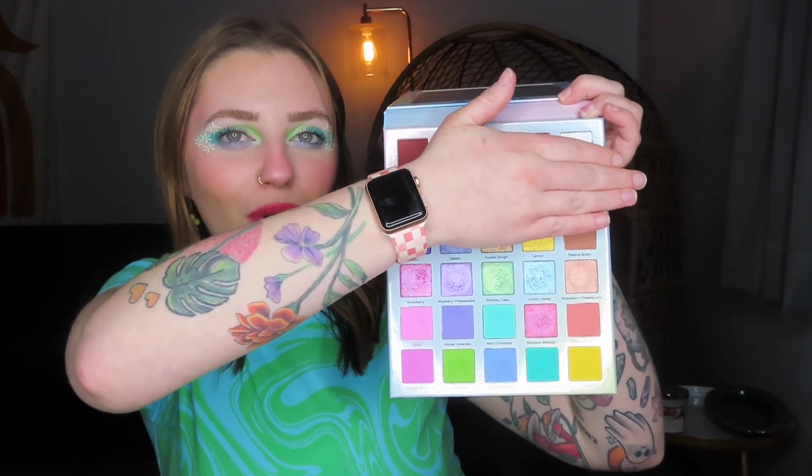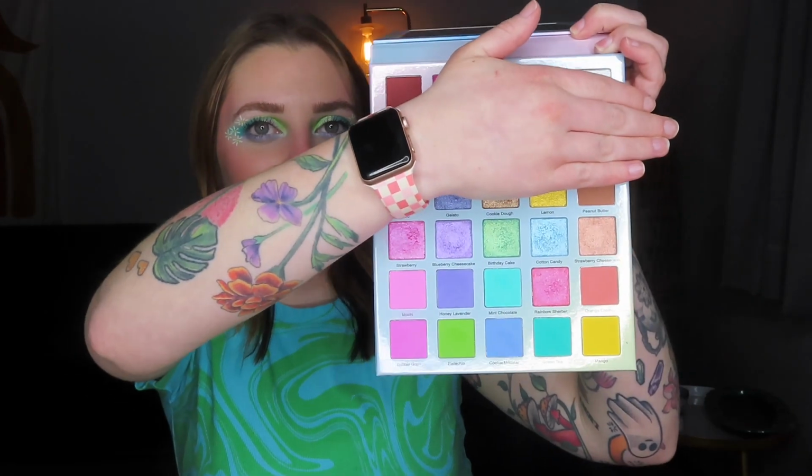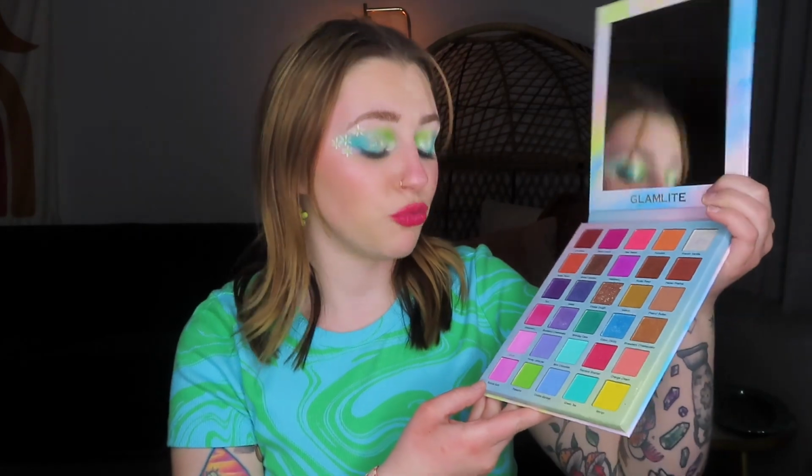This section here is probably my favorite. I could probably do without this. Like, look at how beautiful that palette would be right here. I would definitely buy a palette like this. I don't really use this top row a whole lot, but I love this palette so much. I would definitely recommend it. It's a really good one from Glamlite. So I love creating pastel looks with this palette.